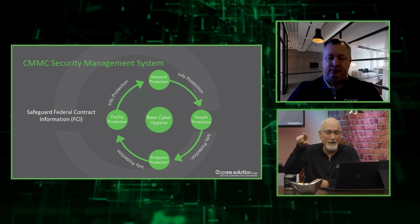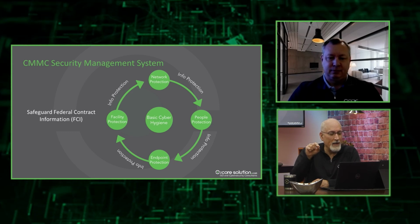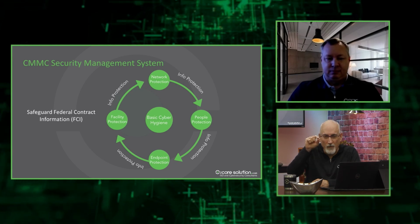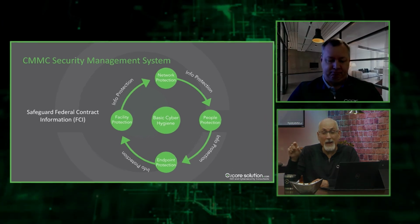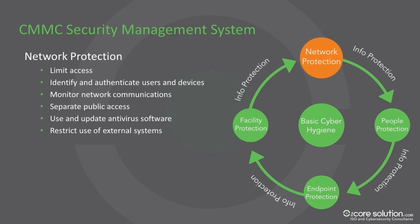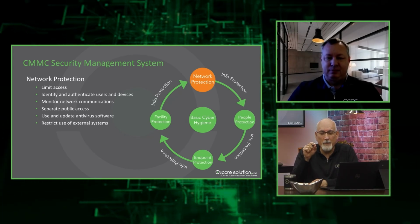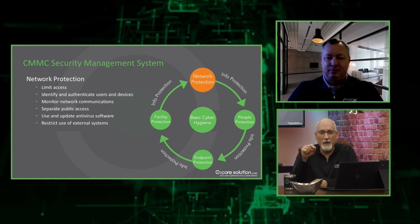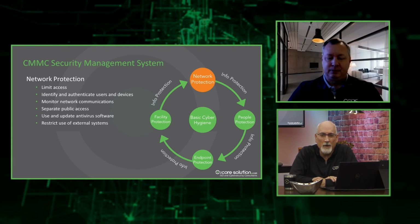That's this circle, okay? And that information in this case is the Federal Contract Information, or FCI, that is protected through these 4 different types of security practices, areas of security in a company's security program. Starting with the top of that list, the network protection. So, John, we're going to go through 4 of these. First one is talking about network. I think everyone understands what a network is. I doubt they know the kinds of security protections needed on a network at this basic level. So talk about some of those practices that are necessary to secure a network.